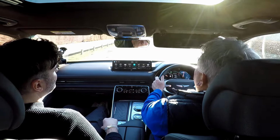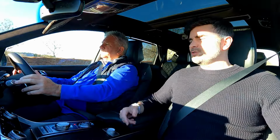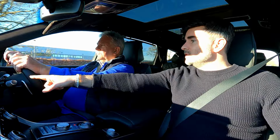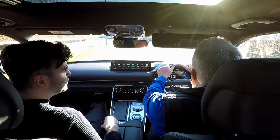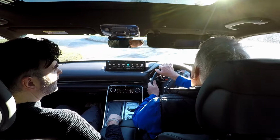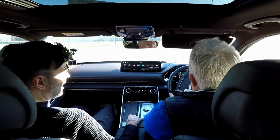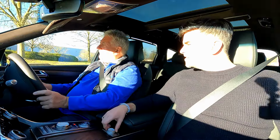Some people don't like the engine noises, but I quite like it. I want to hear it, and I like how it's augmented through the speakers. And the dial changes, you see, with the red needles. I do like the dash. They're proper round cylinders, aren't they?